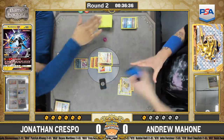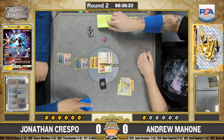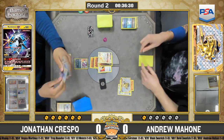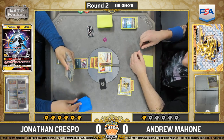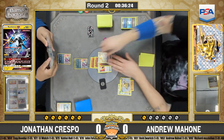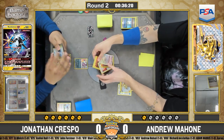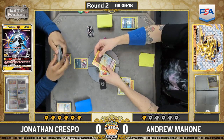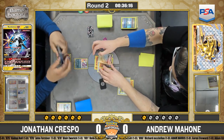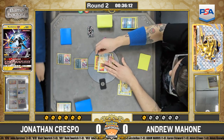Crespo did decide to play an N. He used a Double Puzzle. I'm not sure what he grabbed with his second card, but he did grab the N. So Mahone was put down to 1 card. I think Mahone just drew a basic Fighting. This is 1 card. I'm not 100%, but I think that's what it was. Yeah, it looks like he's getting ready to retreat this Buzzwole. I'm interested to see, but I'm almost certain he just drew a basic Fighting. Nope, never mind. Okay.